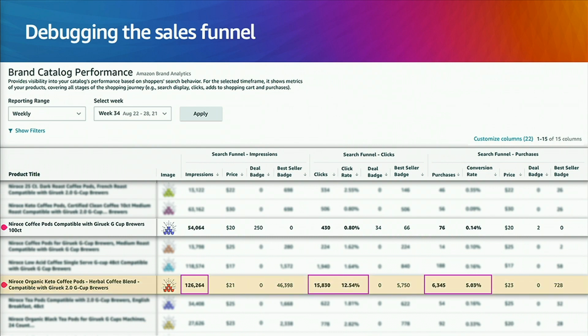Let's take a look at an example. Take a look at the second highlighted row. It's for a mock product we've named Narose Organic Keto Coffee Pods with Herbal Coffee Blend. Customers use search results to determine which detail pages they want to visit. Then they use detail pages to ultimately make a purchase decision. The mental model with regard to these metrics is that impressions mean the products are shown to customers in search results. Clicks mean my product aligns with customer intent well enough that they want to visit my detail pages.